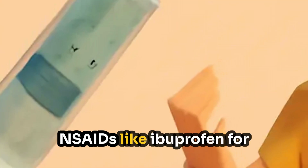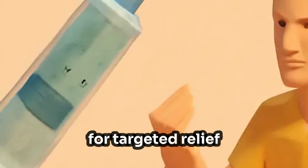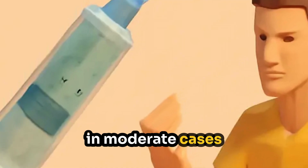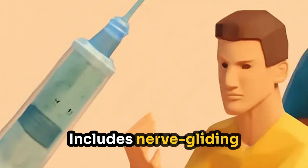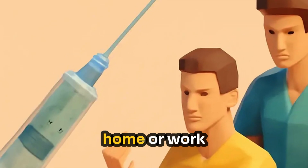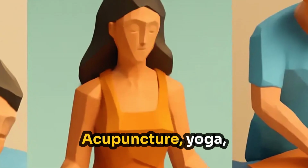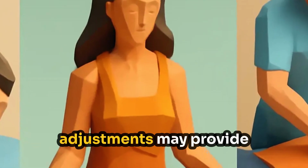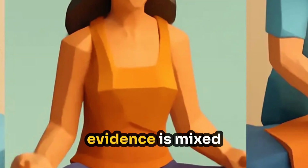Medications. NSAIDs like ibuprofen for inflammation and pain. Corticosteroid injections for targeted relief in moderate cases. Physical and occupational therapy includes nerve gliding exercises, wrist stretches, training in ergonomic adjustments for home or work. Alternative and complementary therapies. Acupuncture, yoga, or chiropractic adjustments may provide relief in some cases, although scientific evidence is mixed.